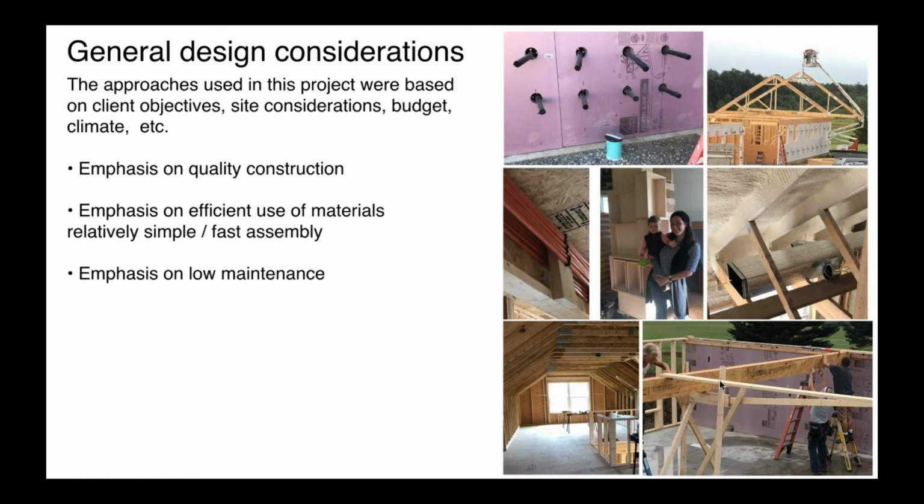It does have vinyl siding. There's really virtually nothing on the outside of this house that needs painting and so forth. So that was one of the client requirements. We want to coordinate with local resources, and actually one of the best local resources that we had are Amish cabinet makers that literally are 3 miles from the site.